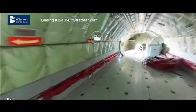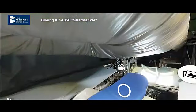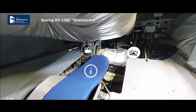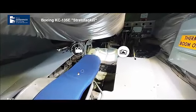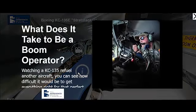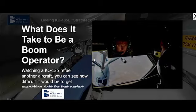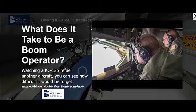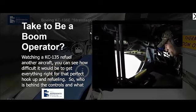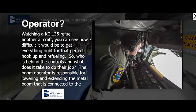Global production and deployment. The KC-135 Stratotanker series was produced exclusively in the United States by Boeing. However, the aircraft has been deployed globally to support U.S. military operations and those of allied nations. Over its operational history, the KC-135 has been stationed at numerous bases worldwide, including those in Europe, Asia, and the Middle East, playing a critical role in various conflicts and military operations.